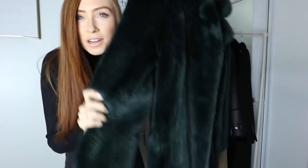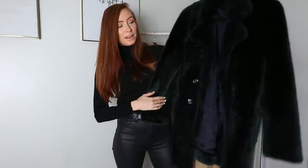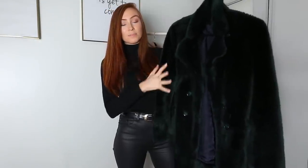Just to show you the detail, it's not a black, so it's more of like a deep kind of forest green, would you say? I don't know the exact kind of name for this green, but it is beautiful. It's really, really rich looking. I wear this with all black inside. I wear it with creams, with grays, even like a baby pink. I'll pop a link for anything that I can find similar to this.